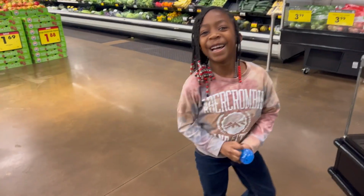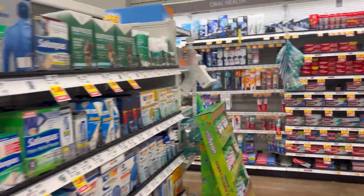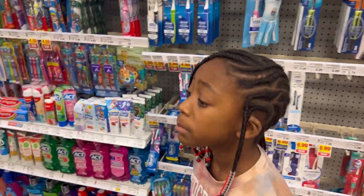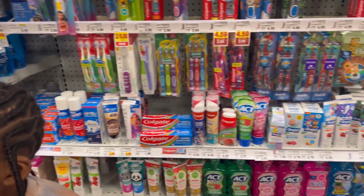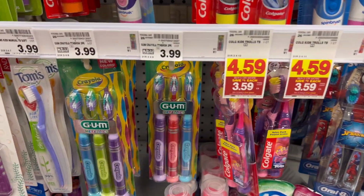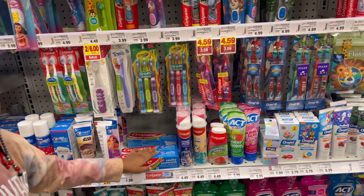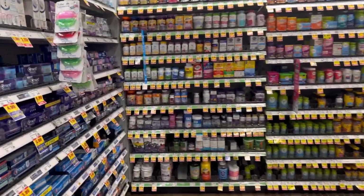Hey, that's mine. Girl. So actually three things, because Zuri needs toothpaste. Mom, I don't like that. Oh, there go. I don't want this one. Can I have? You're not getting a toothbrush. You're getting toothpaste. There you go right there. I don't like that. No, it's not. Come on.